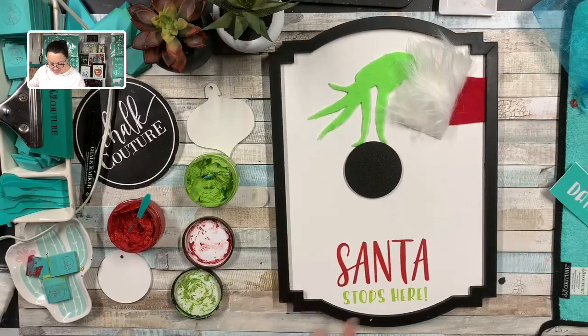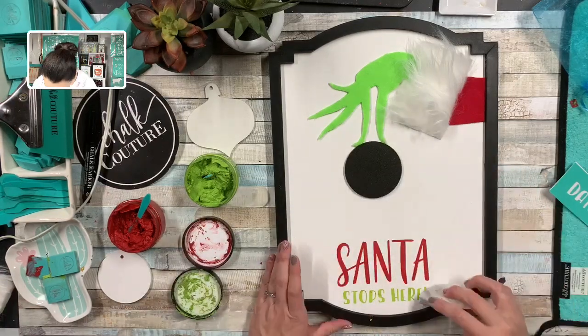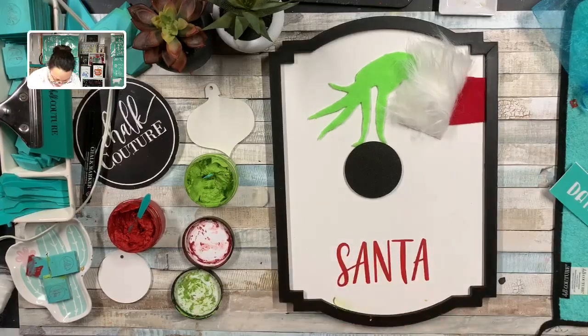Santa Stops Here. And you see, I got some green down there. I'm going to wipe that off. Did you guys know you can tear your board erasers? I'm going to take that off so I can redo it because I want this to be perfect. Perfect. Okay, so I have that.